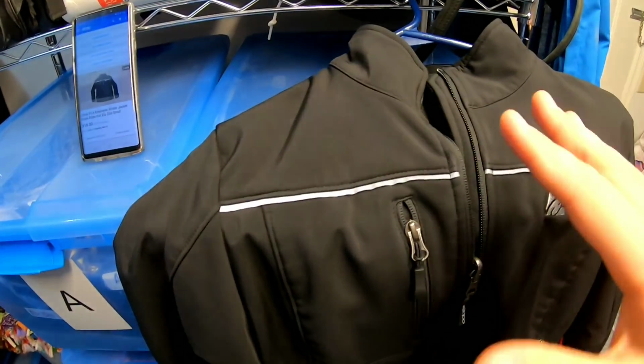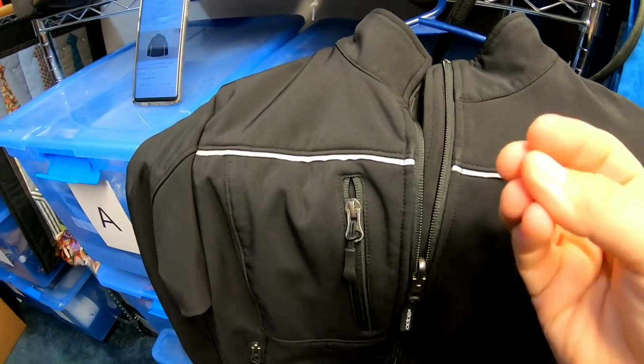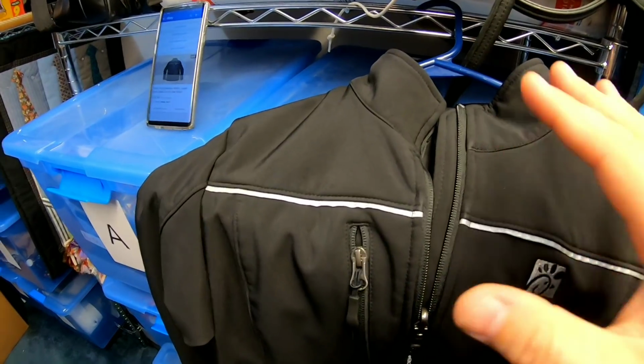So if you're starting out reselling and you're selling personal items out of your closet and you're not selling it for more than you originally purchased, you do not owe taxes on that money. So just a good tip.